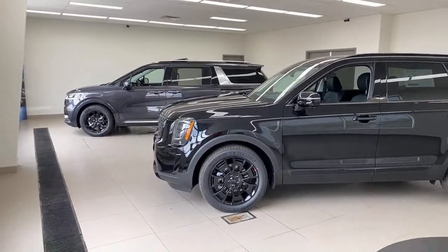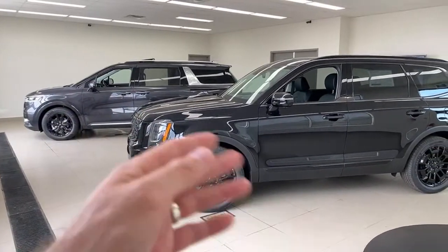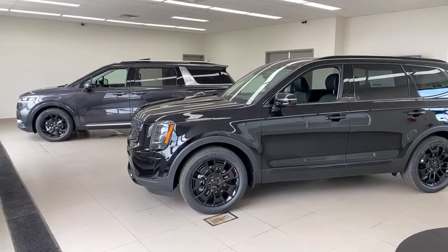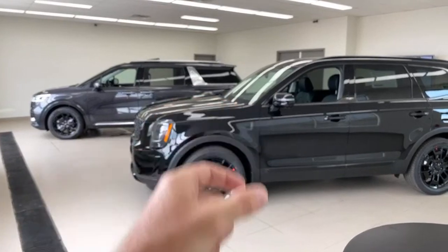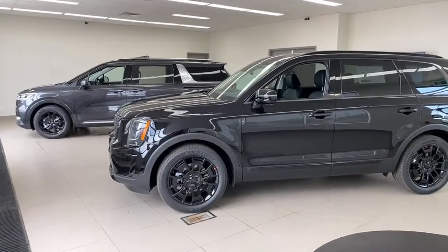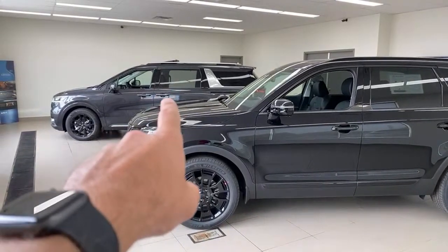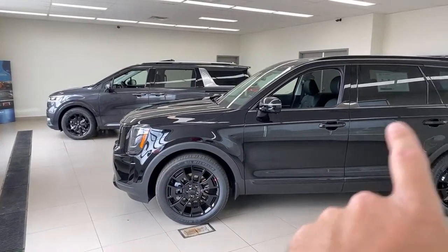Okay, so width in inches, they're within less than an inch difference between the two. So basically the exact same width, practically speaking. If you can fit one width-wise in the parking spot, you can fit the other. Now again, mirrors fold in on both, so being wider vehicles, you can fold those mirrors in electrically and you'll have more room in the garage. Again, in a tighter garage, the sliding doors of a minivan are going to be easier to get out of than this here.